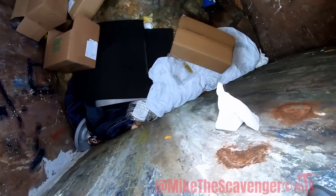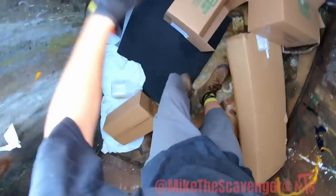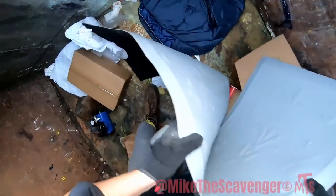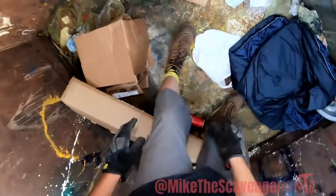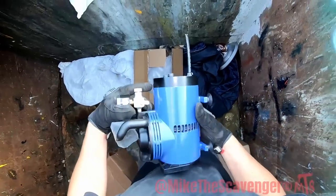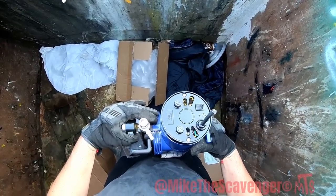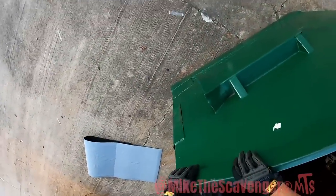What do we have? Medical stuff. There's a pump. That's one of those padded mats I like so much. These are awesome. They're so soft and I find them all the time. My whole garage, I got them all over the place. Okay. That thing doesn't even look like it's been used. Let me cut the cord. Yeah, baby.